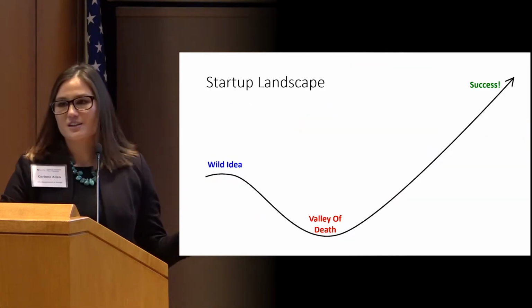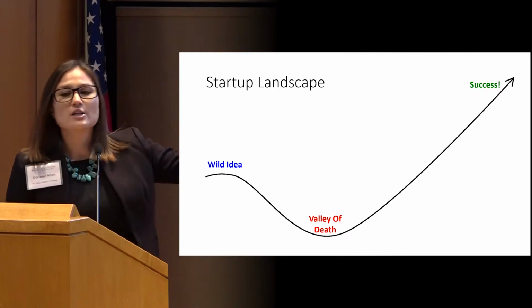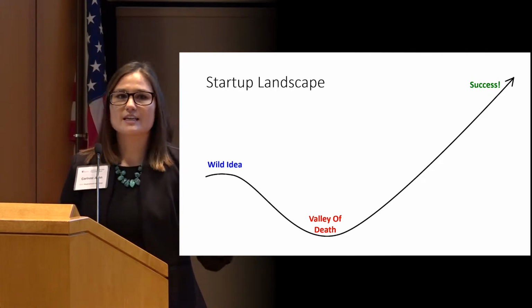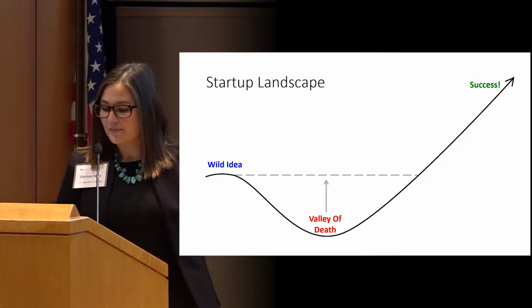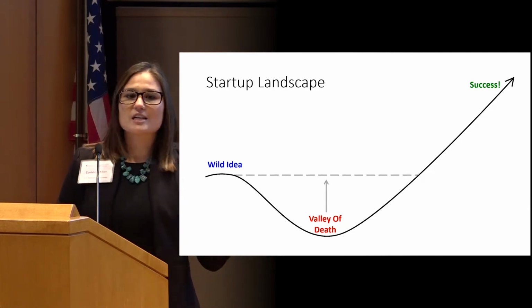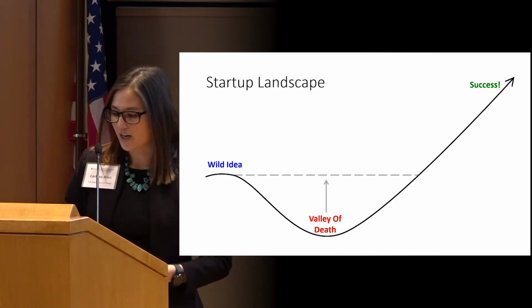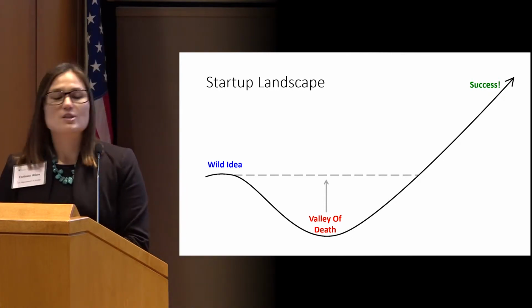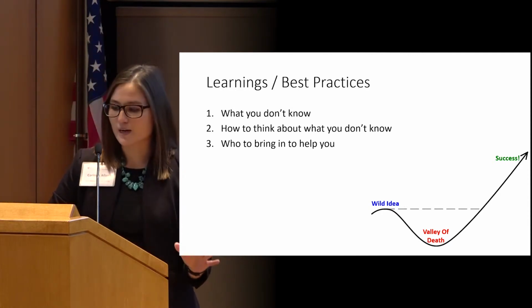So a typical startup landscape looks something like this, where you have a wild idea, you trudge through the valley of death, and if you're lucky, you make it out on the other side and are successful. Most companies die in the valley. So programs like Cyclotron Road are not trying to eliminate the valley of death, but maximize your chances of successfully crossing it.